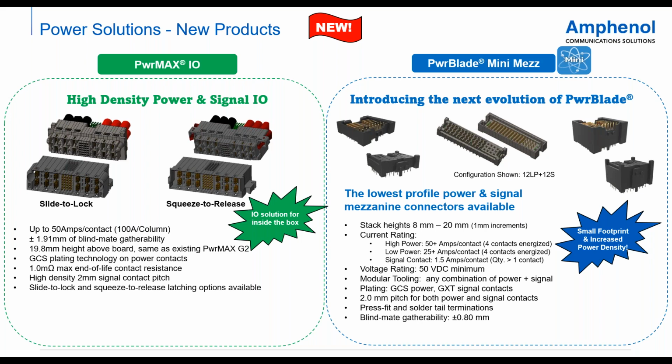One of the key features for this connector system today is that we have plus or minus 1.91 millimeters of blind mate gatherability within the connector system. It does maintain the same height above board that the existing board-to-board connector does. It also utilizes our GCS plating technology on the power contacts, with a max resistance of 1 milliohm at end-of-life conditions. We are offering this connector as well with our high-density signals.